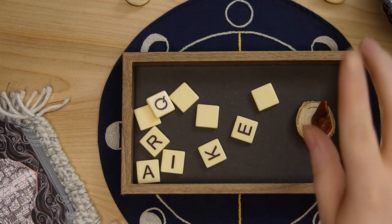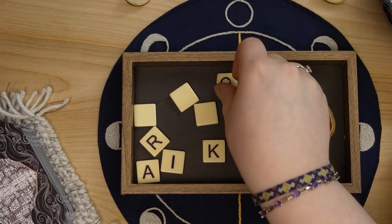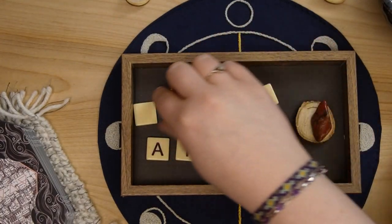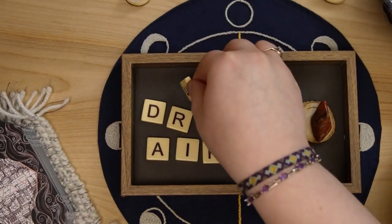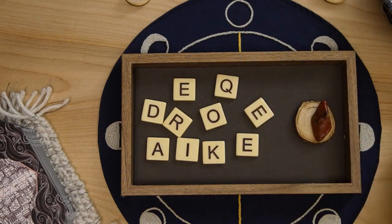Okay, so these are the ones that showed up first. We have K and E alongside Q, R, I, and A. Outside of that, though, we also have the letters D, E, O, and E.